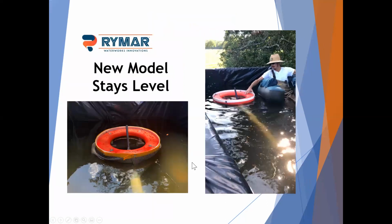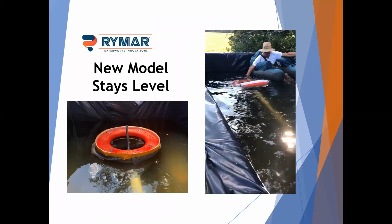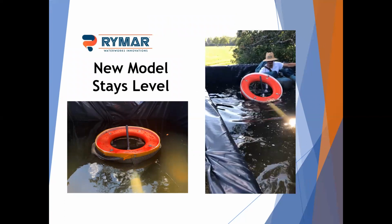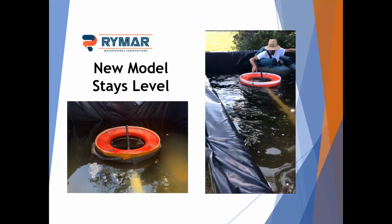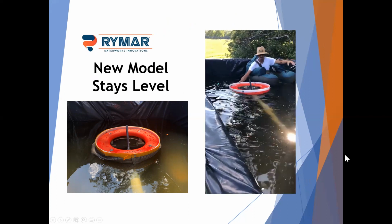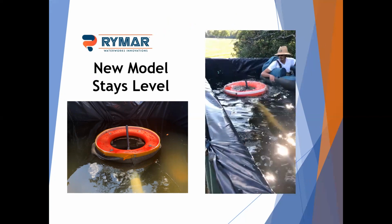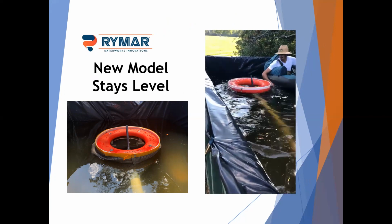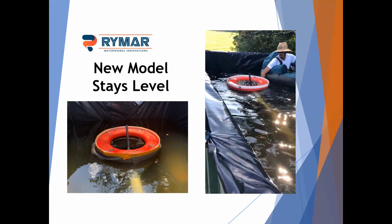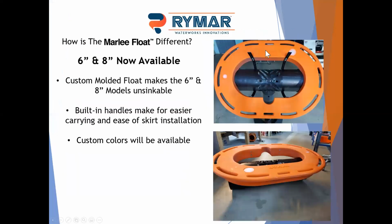I don't know if you're familiar with our previous models, but our previous model was a little top heavy and it had some issues if it wasn't installed correctly, turning or twisting. So we redesigned the skimmer about 2 years ago and relaunched it. And this is our new model. You can see in our test tank, no matter what you do to it, it always returns to float level, does not tip or twist or sink. So it was thoroughly tested before we relaunched it.